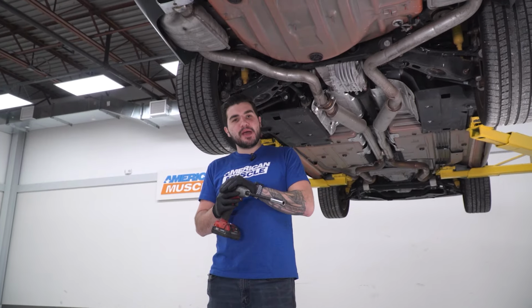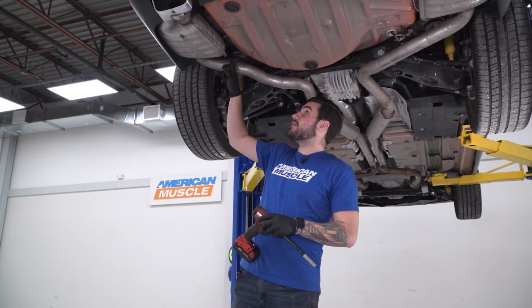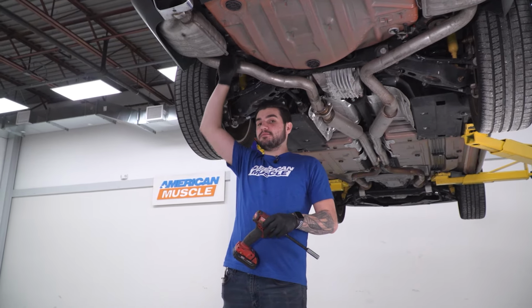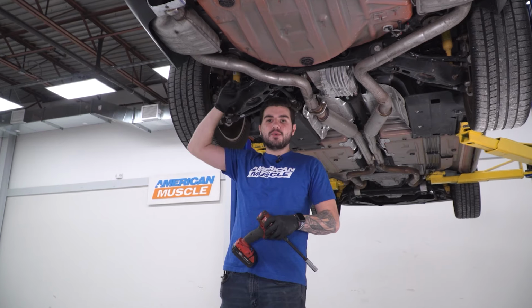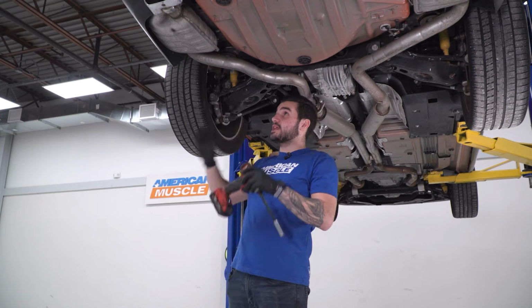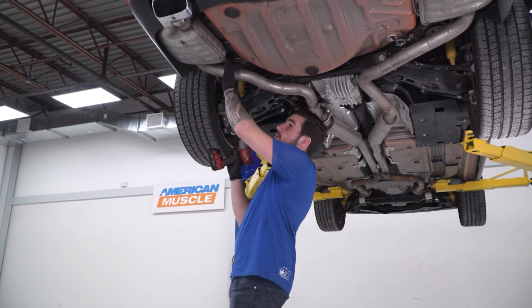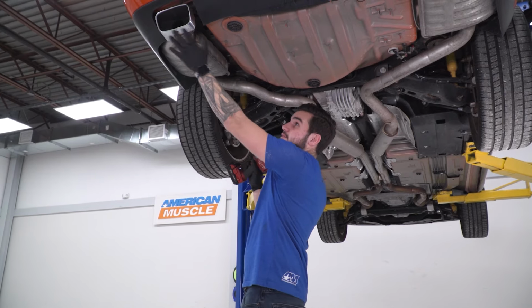First step here, I'm going to grab my impact gun, an extension, and a 13 millimeter socket, and I'm actually going to remove the hanger isolators directly from the frame, unbolting them from the vehicle, rather than using a removal tool and popping the isolators out. So we're going to keep them all in one piece attached to the exhaust and just remove them from the frame. So I go straight above the muffler, there's one behind it and one in front of it by the tips.